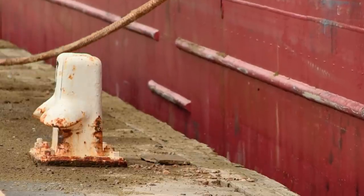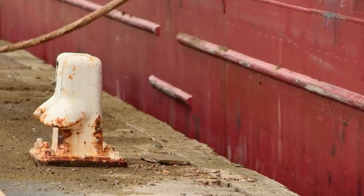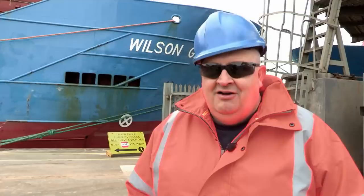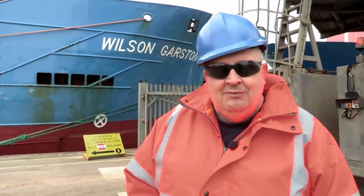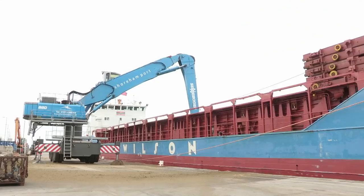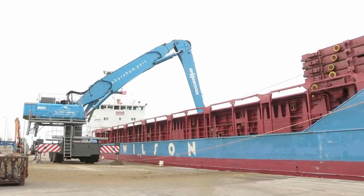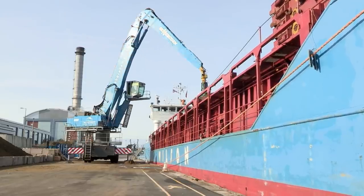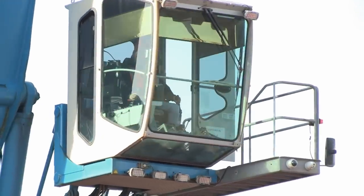As the soil's discharged, the ship's losing weight and becoming unstable. We're down below the 4 metre mark, so the lighter it gets, the more buoyant it gets, and the more likely it is to rock backwards and forwards. Every time he goes to get a grab out there, it rocks side to side, quite violently. With the vessel now swinging from side to side, the operation's becoming more precarious by the minute.